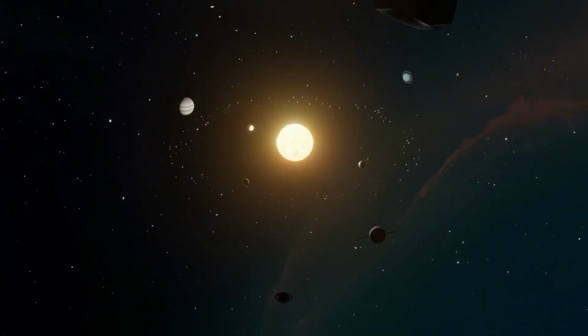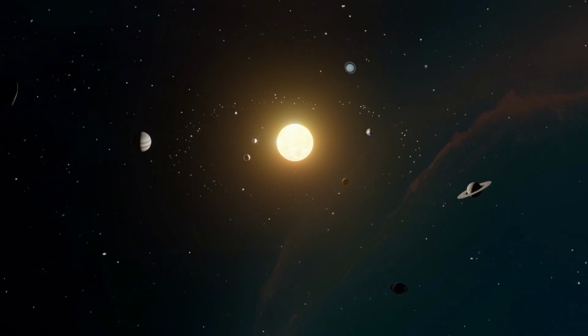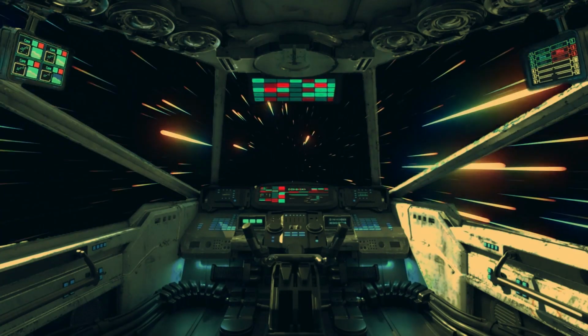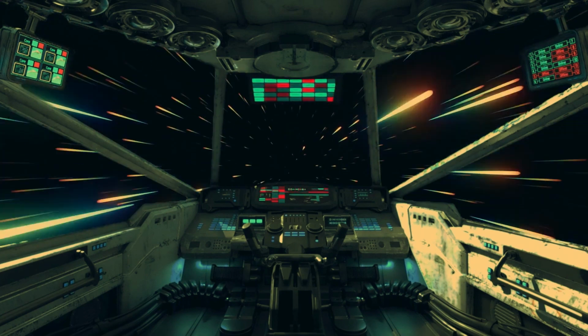Have you ever wondered how long it would take to reach all the planets in our solar system if we were traveling at the speed of light? To answer that question, we first need to understand just how fast the speed of light really is.